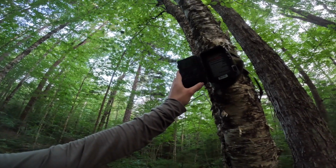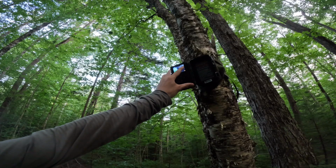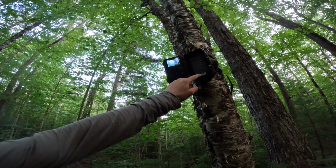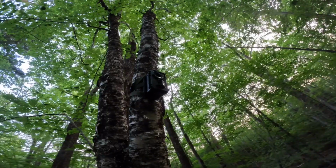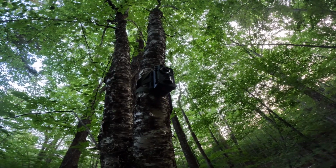Formatted the memory card. We've got it in on video, SD cards in there, full battery. So all these batteries are good to go. It's marked. Got the time and date ready. I'm gonna flip that over. And we're good to go.